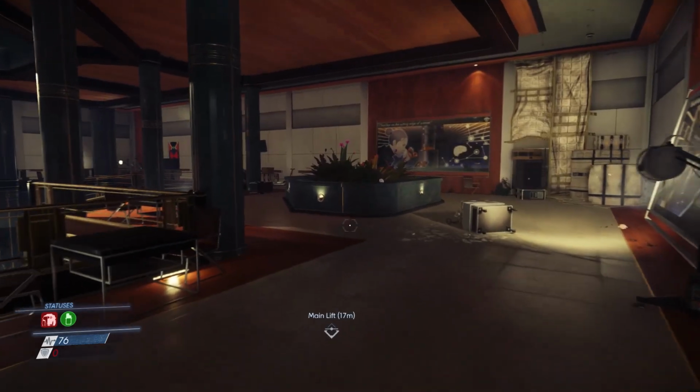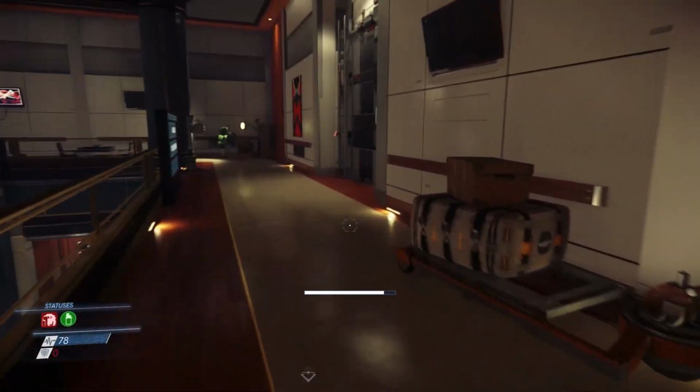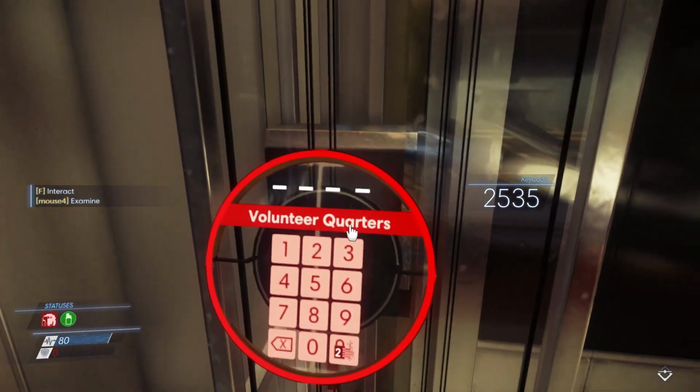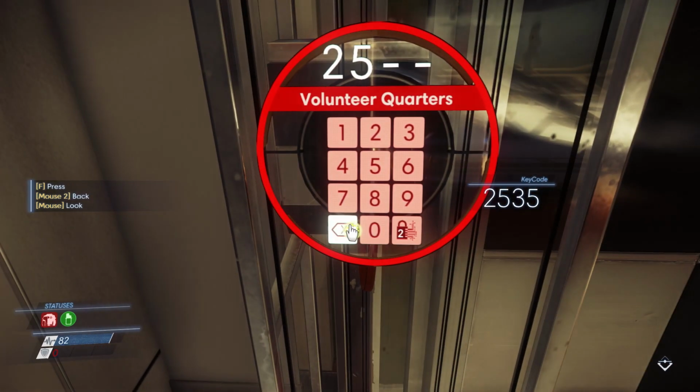Okay, we got a mimic in there. We know that much. What about this door over here? Just want to make sure I'm covering all my bases. Volunteer quarters. How do I know the code to this one? 2535. Damn it.